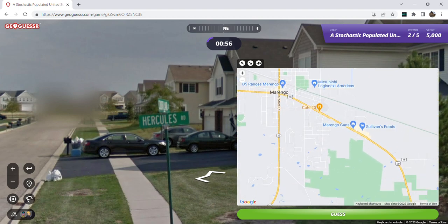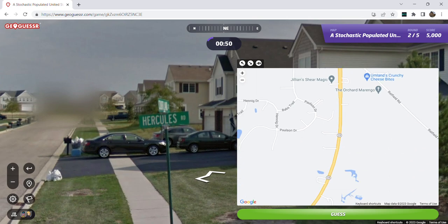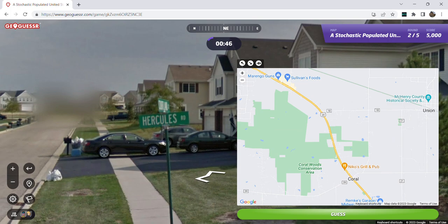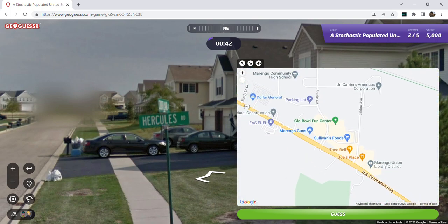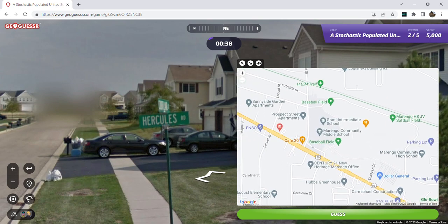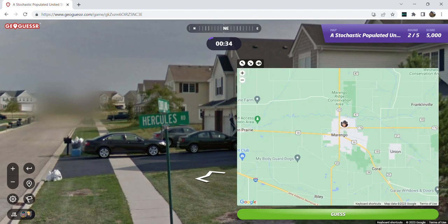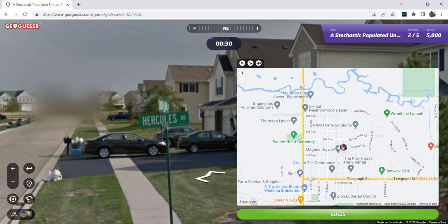See, to me, this looks like we could be almost somewhere down here, Hennig, Paulson, Radfield, in this outer development in Marengo. I would almost think if we're closer to the middle of Marengo, it would look a little more small towny than this, but man, a lot of outer Chicagoland looks like this. Kirkland, Hercules.